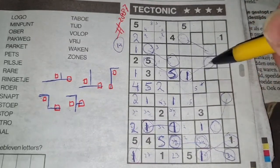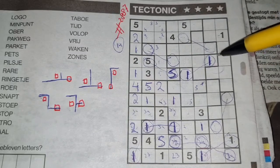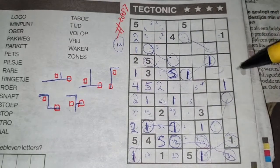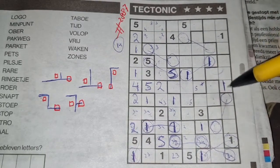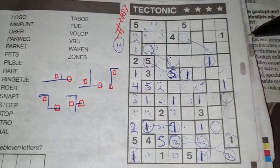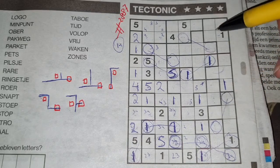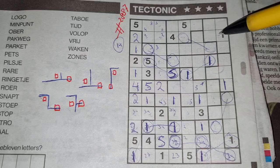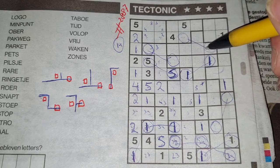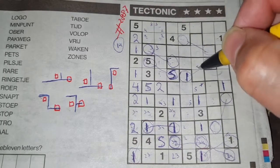And this box is connected with that box, should be also a one. These three boxes in this quadra box cannot be a one. So one box left for the one should be here. Those two boxes cannot be a one. This box cannot be a one. So one box left for the one should be there. All right. In this W shape area, those two boxes cannot be a five. So the five could be here, could be there.